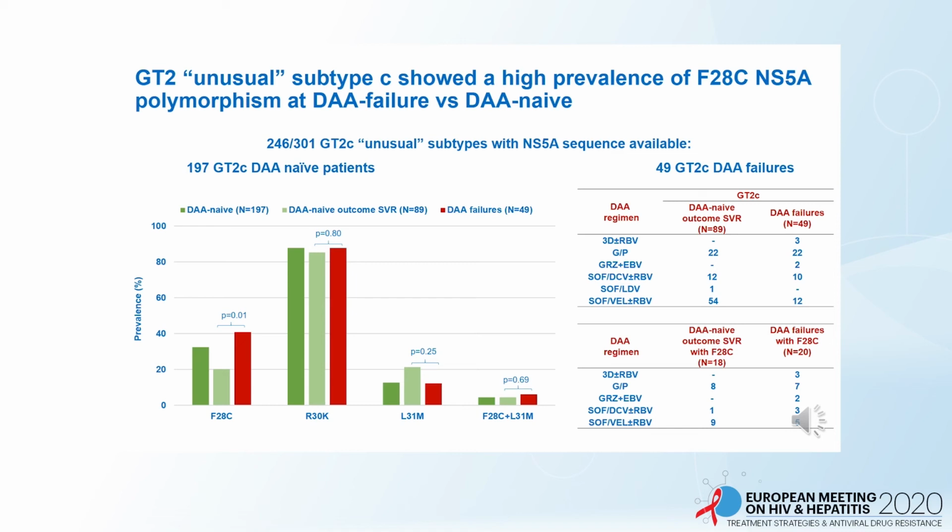By analyzing the distribution of this polymorphism for the specific DAA regimens, we did not observe a different distribution among DAA naive with a sustained virological response and DAA failure, considering the new combinations such as GLE and Sofosbuvir-velpatasvir, while a high prevalence of this polymorphism was observed only at failure with the sofosbuvir-daclatasvir combination and 3D.